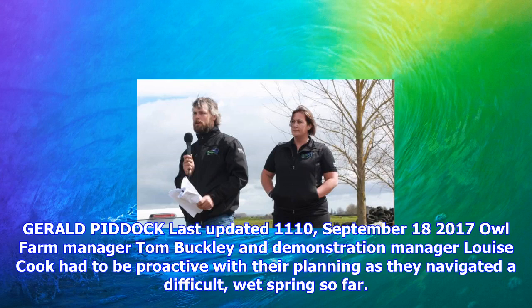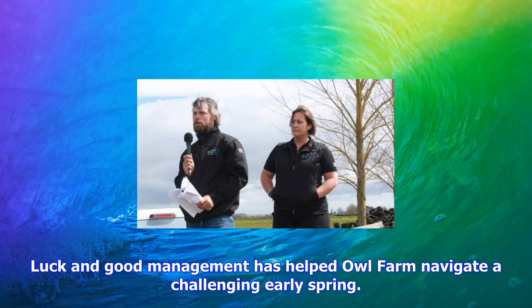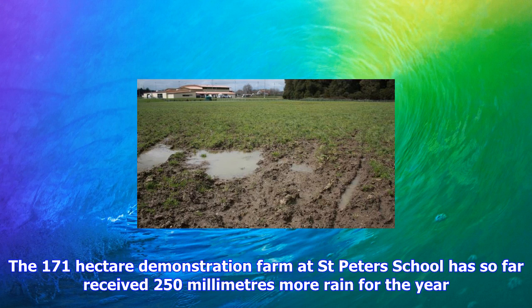Farm manager Tom Buckley and demonstration manager Louise Cook had to be proactive with their planning as they navigated a difficult, wet spring so far. Luck and good management has helped Owl Farm navigate a challenging early spring. The 171-hectare demonstration farm at St Peter's School has so far received 250 millimeters more rain for the year. Its gauge sat at 1,102 millimeters compared with 843 last year.